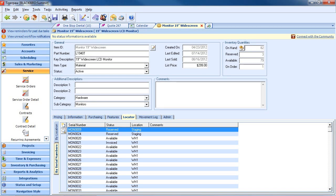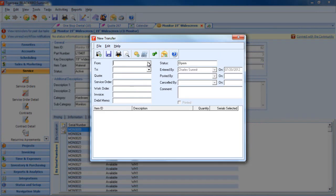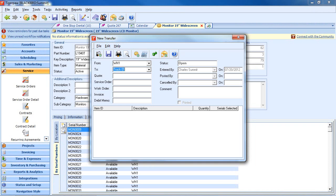We can transfer items from one location to another. So if I need to transfer something from, let's say, a main warehouse to, let's say, a truck, anything I put on this form is coming out of my main warehouse 1 and going into this truck. They stay in this truck unless I put them into a job. If they get put into a job, we'll relieve them out of your inventory when we complete the invoice. If they do not get put into a job, they stay checked out to that truck, so you have total inventory movement. You know where everything is at all times.